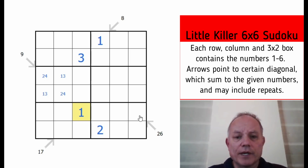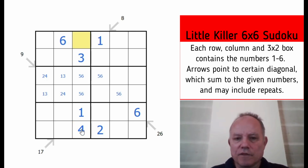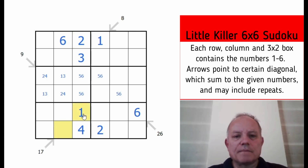Again, here we are. Oh, we can put in this 26 again. We know the pair of 6, 5 and the 6's on the ends. That's all still true. Now we have a 5, 6 pair here. Then we can finish this column with 4 and 2. That's all fine. Now, what are we going to do with the 17 diagonal, the last one left?